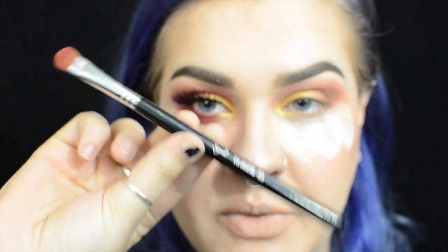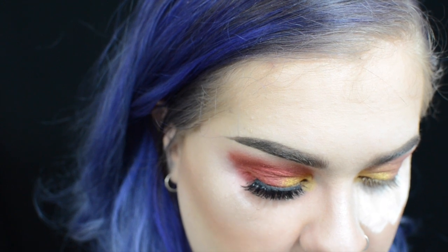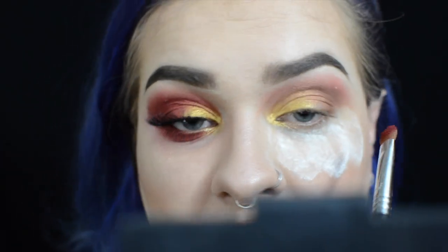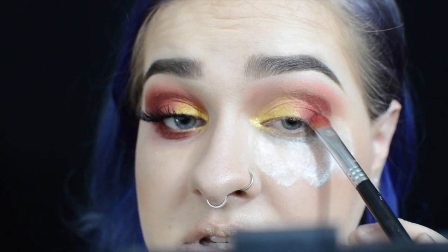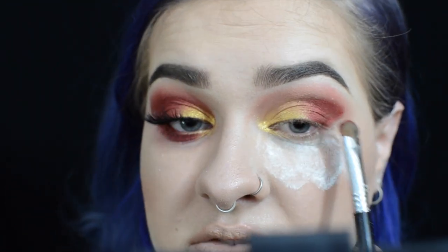I know that it works really well with the color Haze, and it'll basically just make everything a lot more smooth. Now on a Sigma E55 brush, I'm just going to be picking up Haze now, pressing the brush into the product. I'm not swirling, I'm not tapping, I'm just pressing the brush in because the shade is very, very pigmented. And I'm patting this on the outer third of the eye. Don't be upset if it touches some of Ganja.